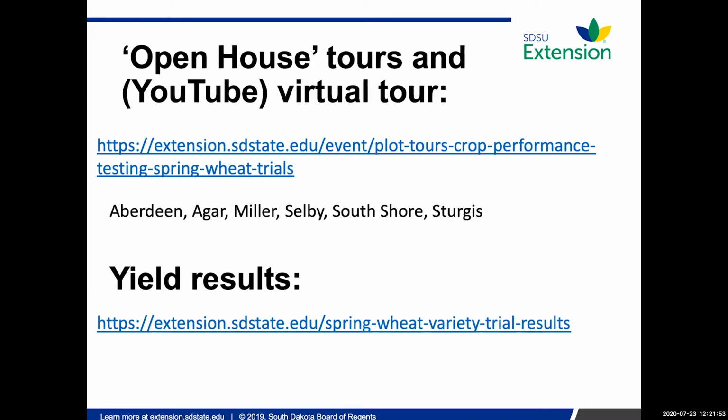The locations we have those document boxes are Aberdeen, Agar, Miller, Selby, South Shore, and Sturgis. There's also a copy of the handout in those document boxes, so you can walk through the plots, and there's a copy of the handout on the website. So if you don't make it to the plots but you want a copy, you can print it out from there.